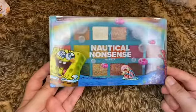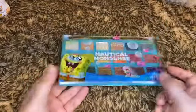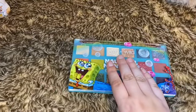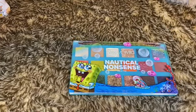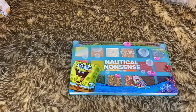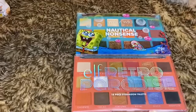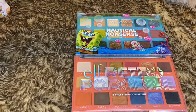So this is the front. Super nice. If this did not say Wet n Wild and I did not know it was a Wet n Wild palette or a collaboration, I would honestly think it was e.l.f. just because... There I go again, dropping stuff. I will show you why I would think it was e.l.f. because this is the Retro Paradise palette. Same exact size, same exact layout.